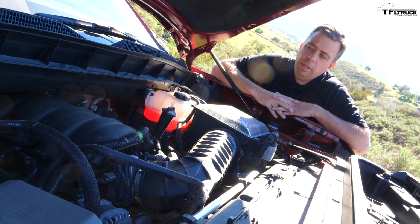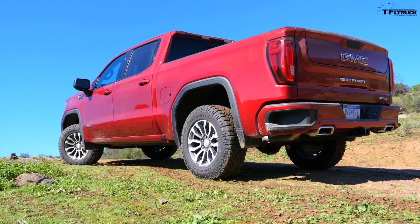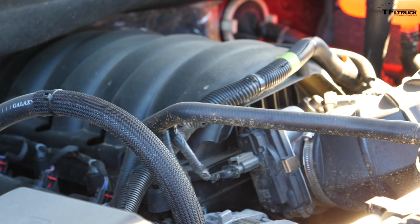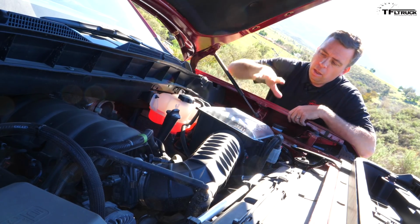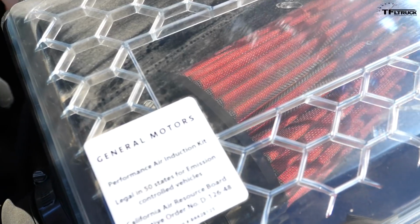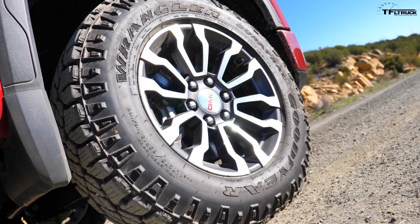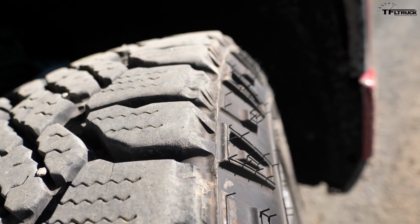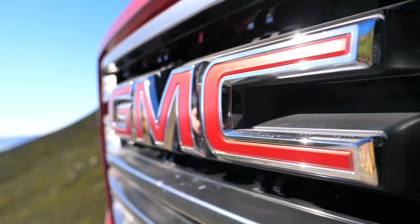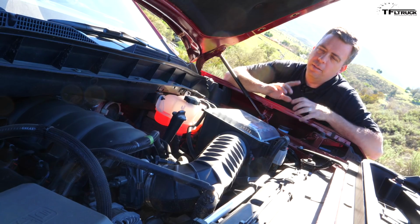Yes, you can get the AT4 Sierra with a 5.3 liter V8 and an 8-speed. But of course, that's not enough power, right? The AT4 is also available with this, the 6.2 liter with a 10-speed automatic. But here's where the performance package comes in. You have this performance air induction system from GM. You also have a catback exhaust system and the Duratrack tires. That package is all bundled together. It gives you more power, and GMC lists the power at 435 horsepower and 469 pound-feet of torque. This is 15 horsepower more than the standard 6.2 liter V8. You just gotta listen to this engine.